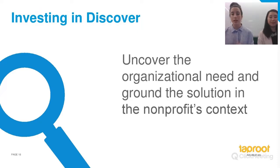This is really, really key because every single organization will have their unique constraints. They'll have a variety of different stakeholders that are influencing the sustainability of the project, from the people who are actually using it to their board members who might be making the funding decisions. And so really ensuring that you're understanding the particular context for that organization and those individuals is absolutely key.